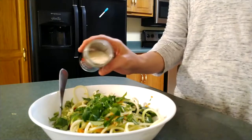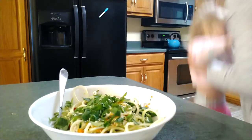And then I chopped up some fresh cilantro and some sesame seeds that go on top.